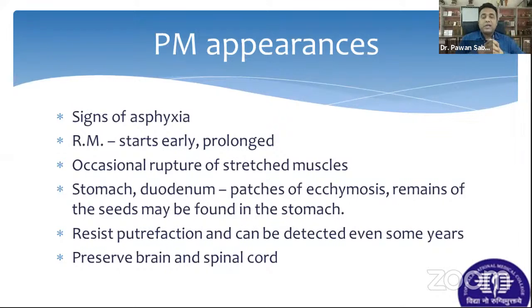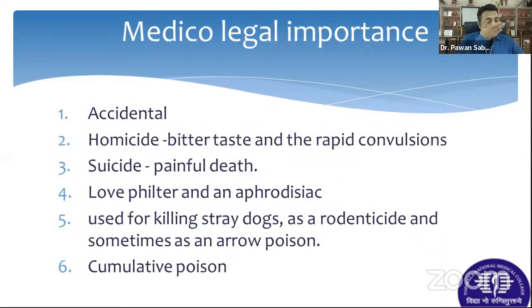In cases of strychnine poisoning, along with the routine viscera, we need to preserve the brain and spinal cord as well for the detection of the poison. Medicolegal importance.